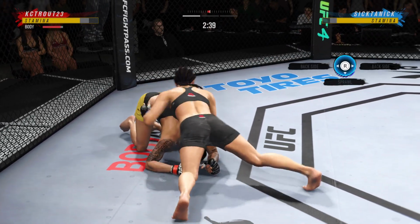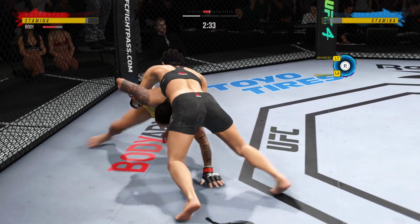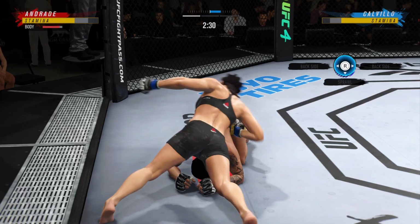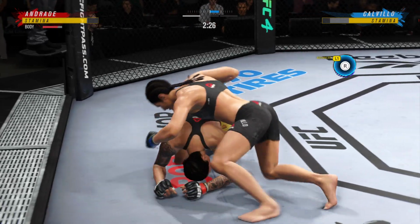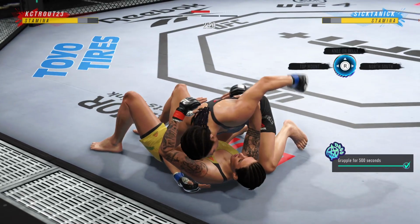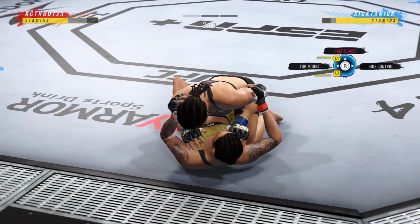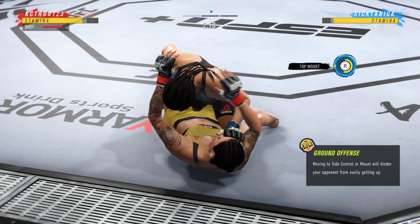Good work from the top here by Calvillo. Well, her opponent is squirming, and this might be the beginning of the end. The ground and pound strikes continue to land at will. She's landing them over and over again. She needs to make sure that when she's chasing the finish, she doesn't get excited and lose the position.